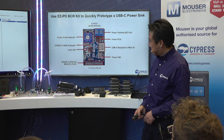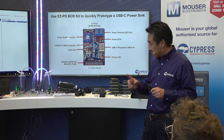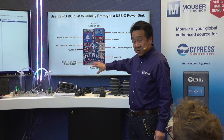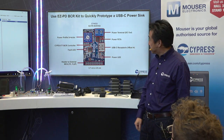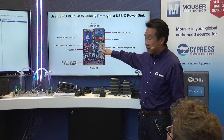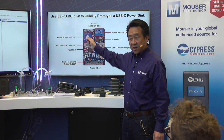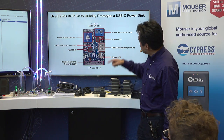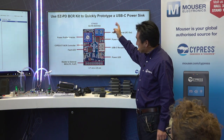This is the kit that you can easily get to prototype quickly how to convert your product to use USB-C. The kit is very small, measuring only 3.7 centimeters by 2.5 centimeters. It has a USB-C receptacle. This is where you plug in the USB-C power adapter. It's got a 5-setting rotary dial. This is where you select one of the 5 PDOs, 5 volts, 9 volts, 12 volts, 15 volts, 20 volts. It's got a power terminal. This is where the negotiated voltage will go out.